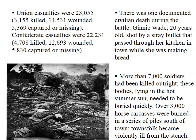All right. A lot of details of this battle. Union casualties were 23,000. It included over 3,000 killed, over 14,000 wounded, 5,000 captured or missing. The Confederate casualties were 22,000, of which 4,700 were killed, 12,000 wounded, 5,800 captured or missing. There's one documented civilian death. Her name was Ginny Wade. She lived in the town of Gettysburg. She was only 20 years old, and she was in her kitchen baking some bread when a bullet shot through, I can't remember if it was the wall or the window, and shot her dead.